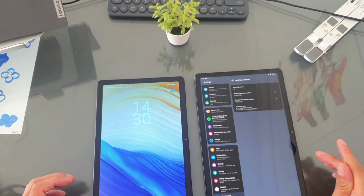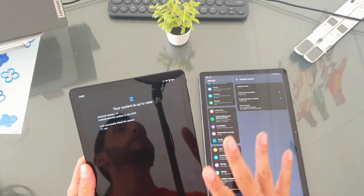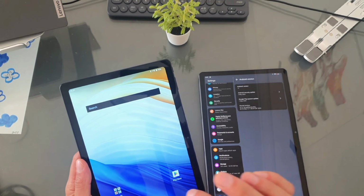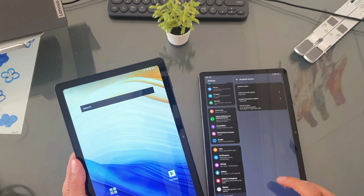Now, I wanted to just show you what system updates we're up to. They're both on Android 12, and the Chuwi here is on the July security update, whereas the Lenovo is actually on the May security update. So the Chuwi is actually slightly further ahead and indeed has a more powerful SoC, which is the chip on board, and it even has 8 gigs of RAM, which is quite impressive, to be honest. But it has a fundamental problem.